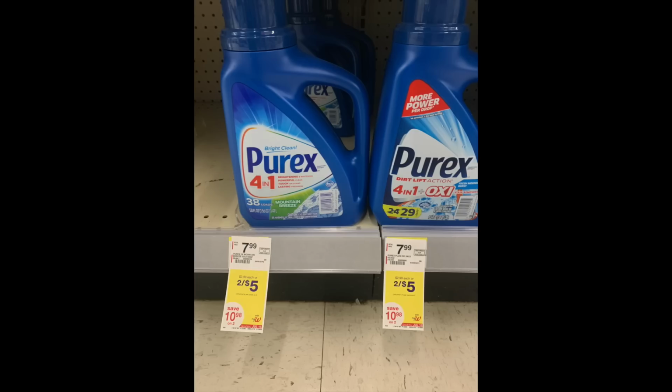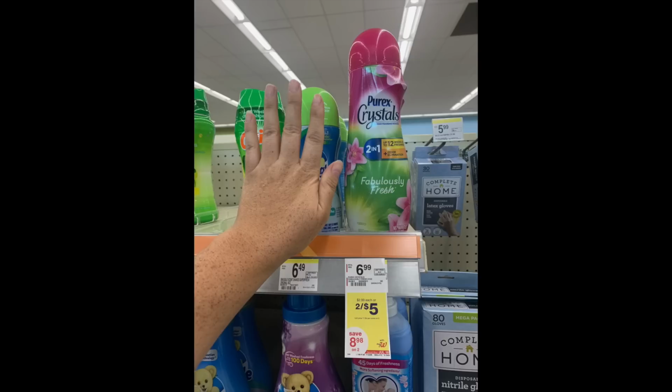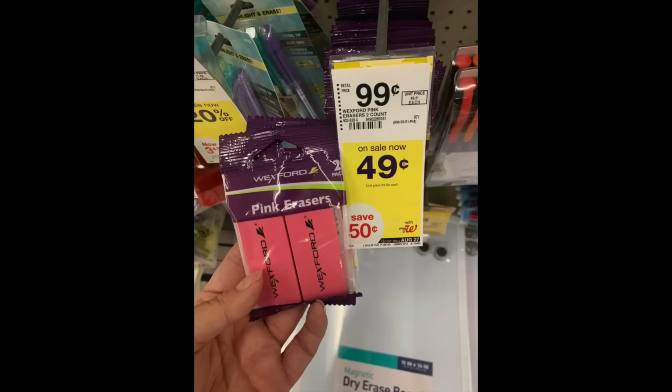Also, we have the cheapy Purex 2 for $5. If you have register rewards or Walgreens cash you wish to burn, it's either the liquid. I know a lot of you are like, I need to see the tag. Here it is, 2 for $5. So look for either the liquids, the pods, or the scent beads. The scent beads are always a little bit more. $6.99 for one. That stuff is made out of flippin' gold. So when it's 2 for $5, that is the stock up time.